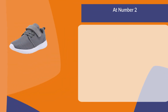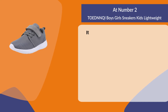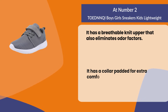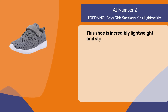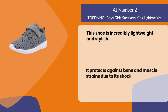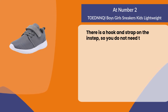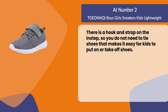At number 2, TOEDNNQI Boys Girls Sneakers Kids Lightweight. It has a breathable knit upper that also eliminates odor factors. It has a padded collar for extra comfort. This shoe is incredibly lightweight and stylish. It protects against bone and muscle strains due to its shock-absorbing technology. There is a hook and strap on the instep, so you do not need to tie shoes, which makes it easy for kids to put on or take off shoes.